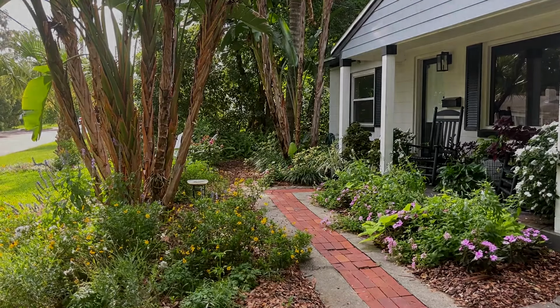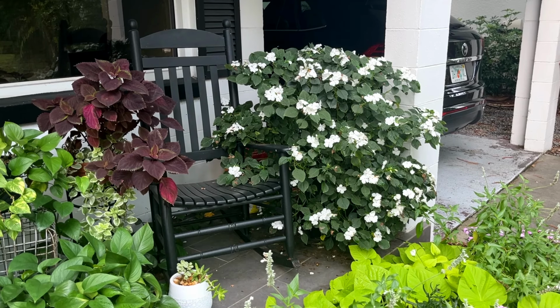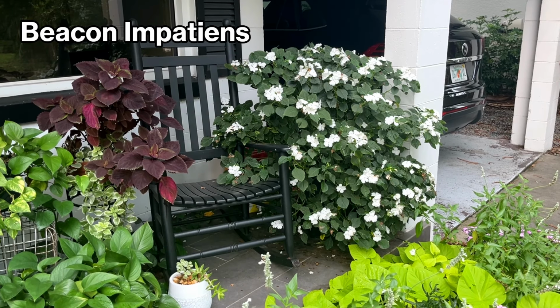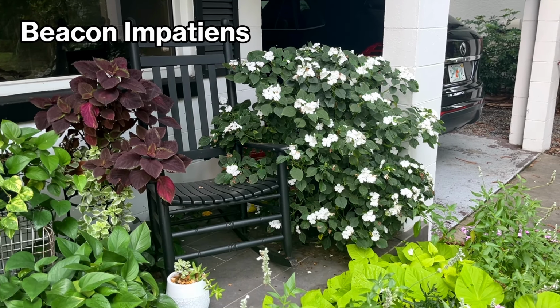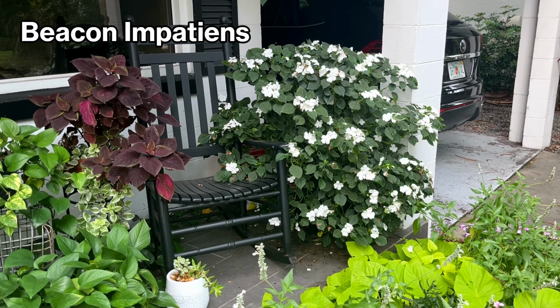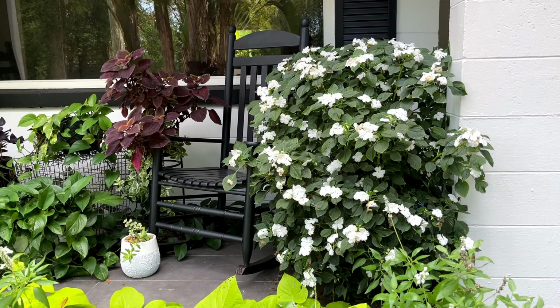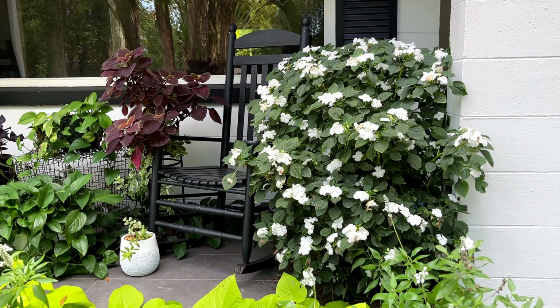So moving on to my last low maintenance flowering perennial on my list, I highly recommend Beacon Impatiens. So this white one here is about 6 years old. If you can believe it, this plant started as only one little $2 plant from Home Depot, and it's gotten massive.